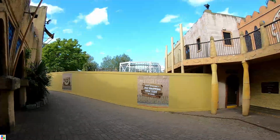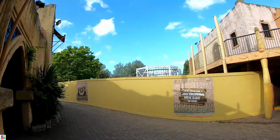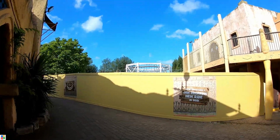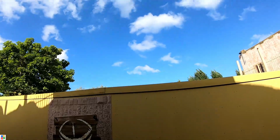Back over at the Croc Drop, you can also see the piping going up. As I said, it's expected to be for the steam or mist or water sprays, which was in the original plans. But yeah, it's coming along really nicely. Still think we need to see a little bit of riding there before the end of the season, especially with the season extended, well, kind of extended, and Christmas events too.